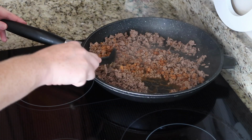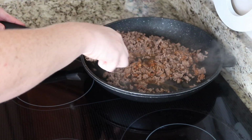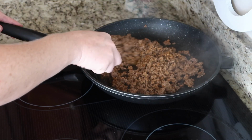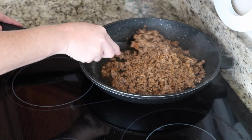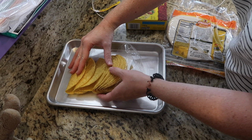So we just cook up a whole pound of ground beef, and our kids eat so much lately that we're probably gonna have to up this to 2 pounds. And then 6 teaspoons of the taco seasoning, and then I put a little bit of water in it as well and let it simmer, and it kind of thickens up that sauce.